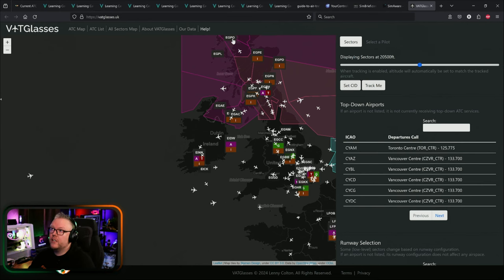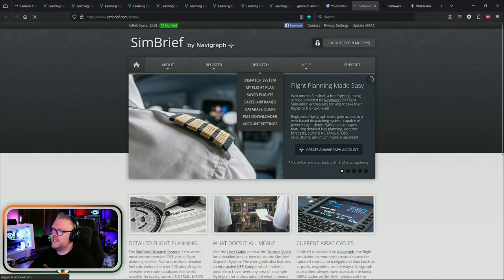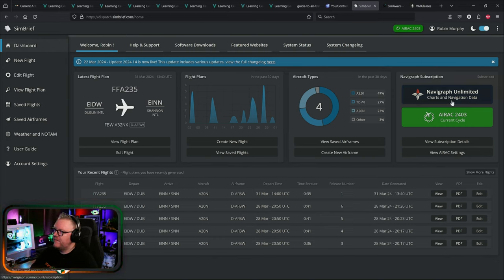I'll show you, right? So if you're on SimBrief, okay, have a look at this. SimBrief is free. This is where you do all of your flight planning. However, you'll notice over here where it says Navigraph Unlimited, AIRAC 2403 is the current cycle. I have a paid subscription to Navigraph, so I have access to the latest AIRAC data.